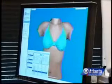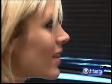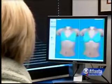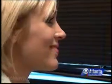Smooth, round implants. And there they are right there, right before your eyes. As soon as I start to rotate their body or their face in 3 dimensions, everybody, their jaw just hits the floor and they say, wow, this is really cool. The system helped Jessica decide what type and size implants would fit her best.